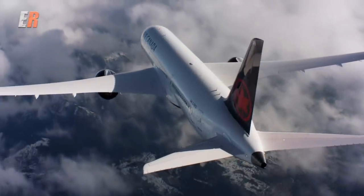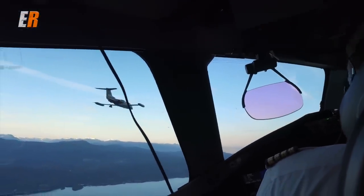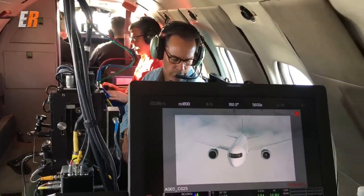But at the same time, knowing that there really only are a handful of people on the planet that get to do this kind of flying. Everybody on the Wolfe Air team is very unique, in that we're just not aviation guys. We all kind of come from the film business as well. So we all work in the movie business. We all work on feature films and TV shows.